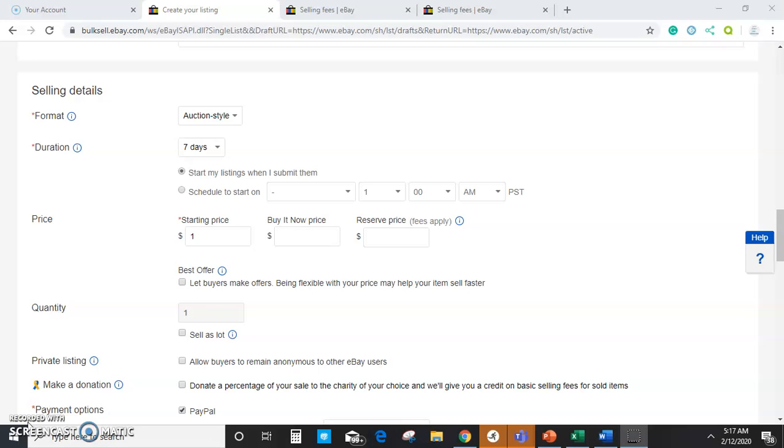Sometimes if it's a larger item, it might just be cheaper to take it back to a thrift store, because it's better to only pay the gas to get to and from the thrift store than to take the time to package an item and still take a loss. So the style that I prefer personally is a fixed price.